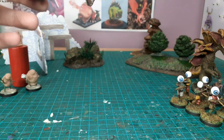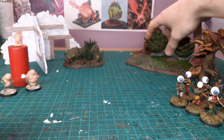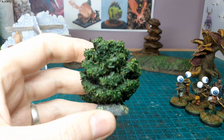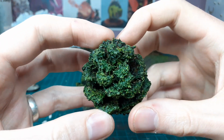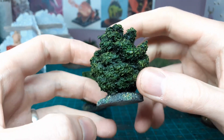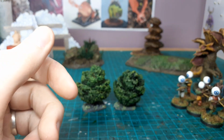Same thing, three of them, and pretty fast to make as well, so I might do a little bit more in the future if I want a more full table. But these are the pinecone bushes. Very simple. It was just a dark green and then a lighter green and maybe a bit of yellow dry brush on top, just to have some scatter terrain that you can do different bits and bobs with.